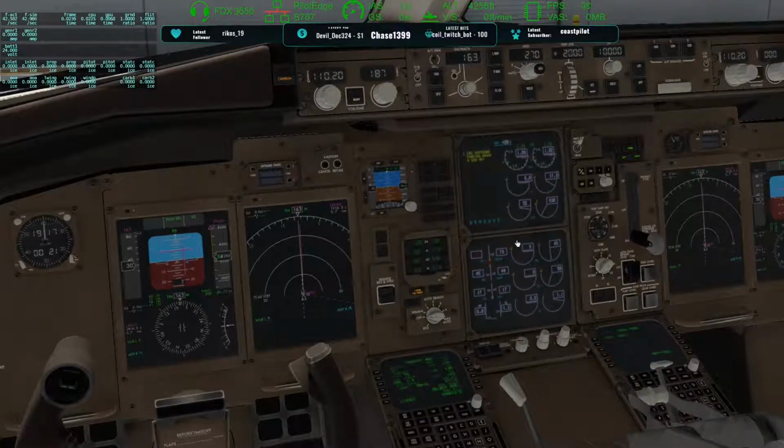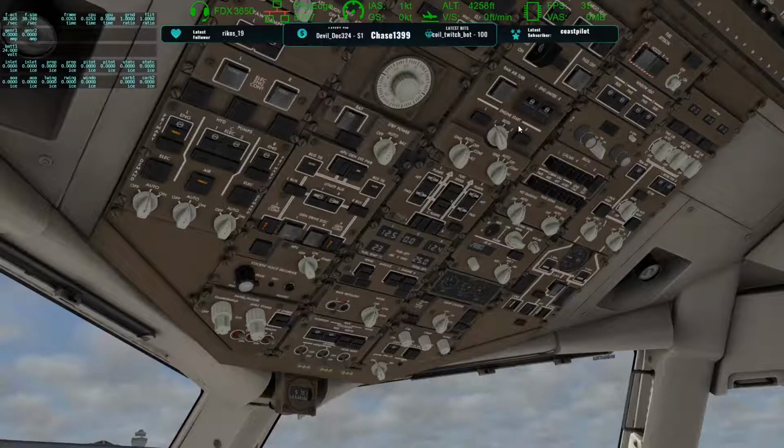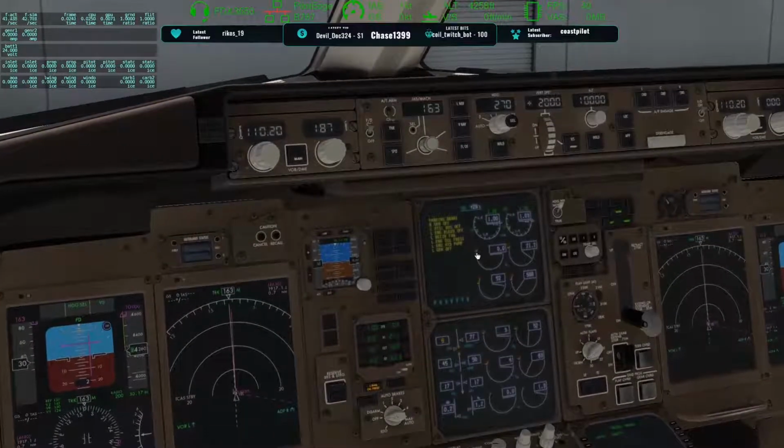Scout 5766, contact tower 118.85. 1885, Scout 5760. And go 34, be with you in bypass just a minute. Pin inserted. Release the brakes. Go 34.